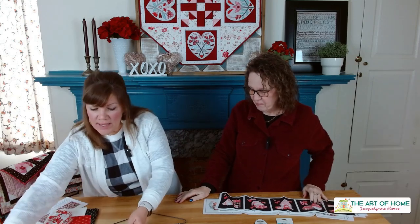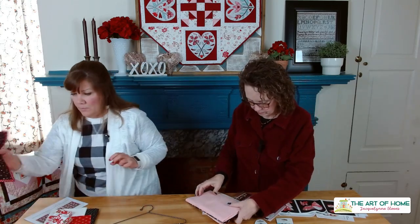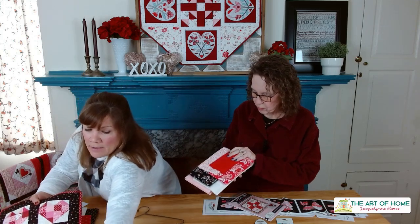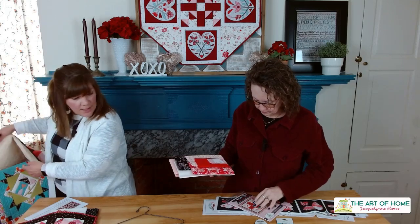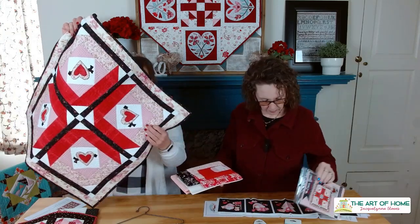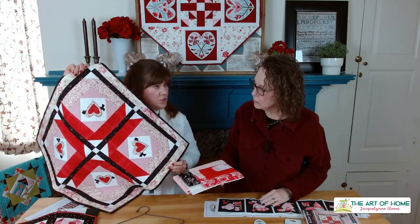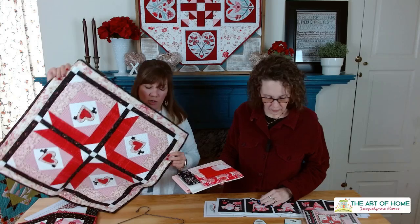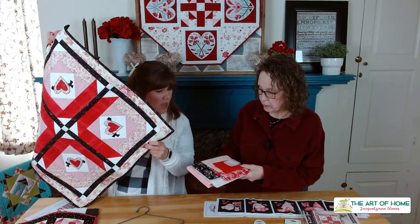Okay. So maybe you can hold up the kit and I'll find the sample here. And then there's the tag. So this is a kit. These are machine applique hearts, and it comes with a video tutorial for doing the applique. This is so cute. You can do this in an afternoon. And this one is called, what's this called again? I forget. Love You.